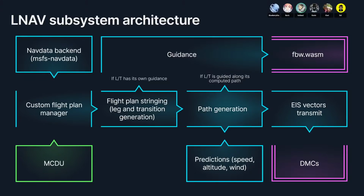This then goes into path generation, which constructs the guidance path and the visual path on the ND using arcs and lines. So it really breaks it down to simple elements that are strung together. This is then influenced by and influences the predictions, so speed predictions, altitude predictions, and wind predictions. This then generates both the guidance commands to the autopilot system and also generates drawing on the ND. So this is how you get your path on the ND, and this is how your autopilot knows how to fly the plane. This system is really basic for now.